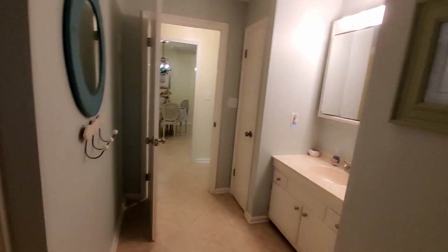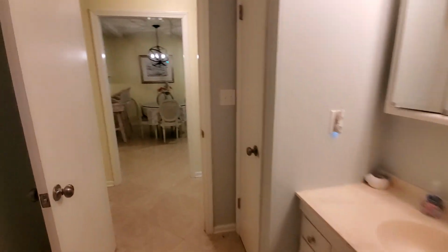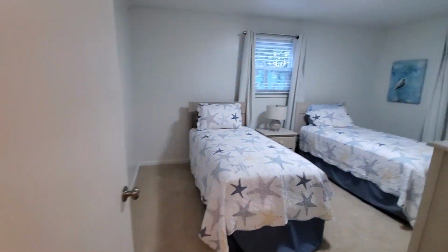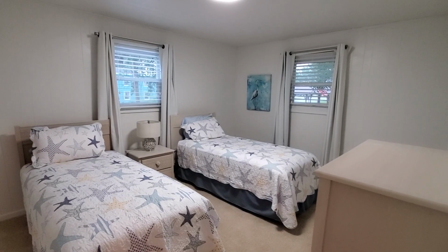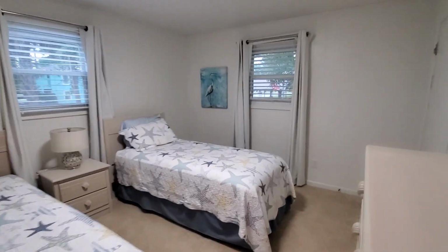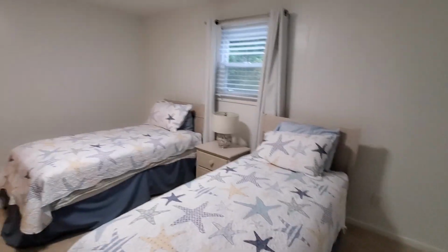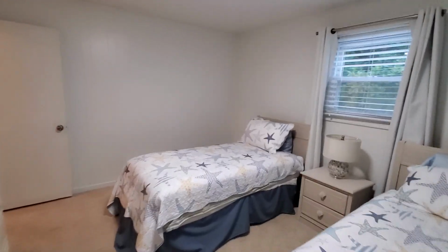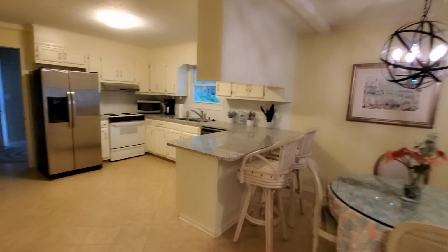So again, you notice I'm able to walk around quite a bit in here. These are good size rooms, bathrooms. And here is the other bedroom. Just as I was saying, good size, new window, new blinds here. Of course, no HOA. This is a single family home.